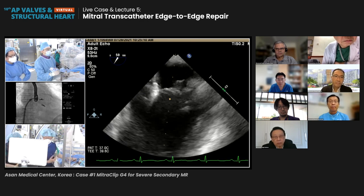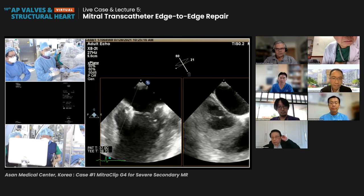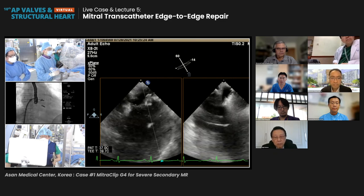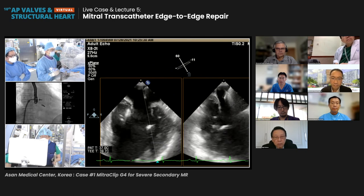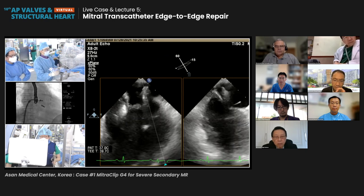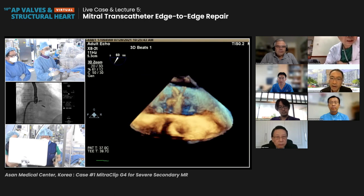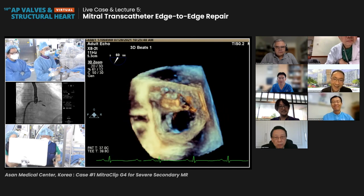Let's check the pipeline image. This is an NTW clip. Yes. Let's check the orientation. Sorry, this is an XT? NTW. NTW, okay. Most of the panel recommended NTW. I initially thought XTW.